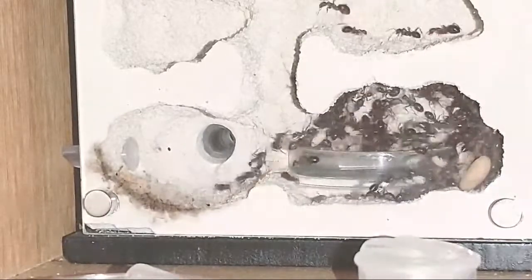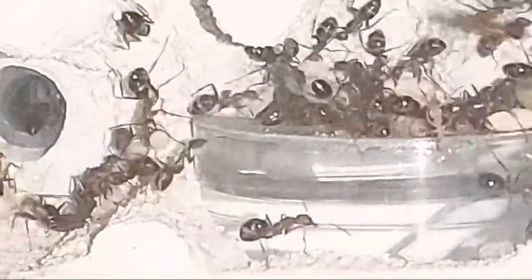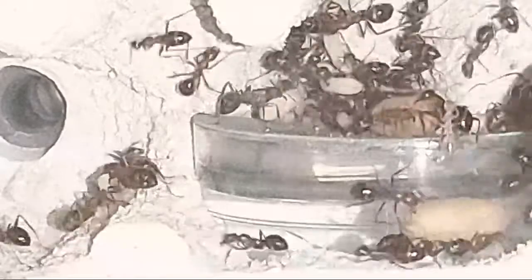Oh, this colony's got some babies in it too. I can get in close enough to see them. Oh yeah, right there. Right in the front, yeah, right there.